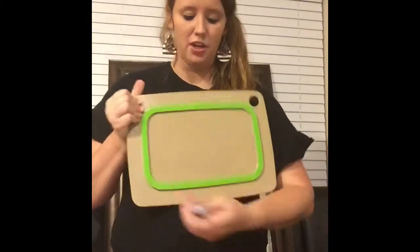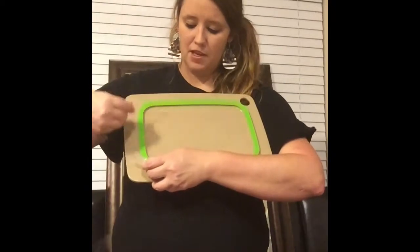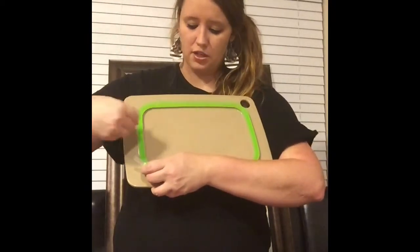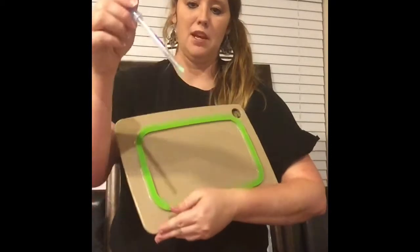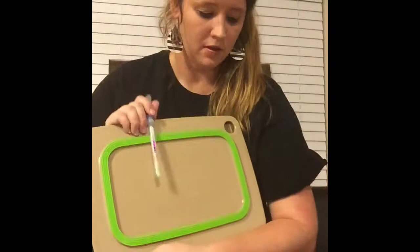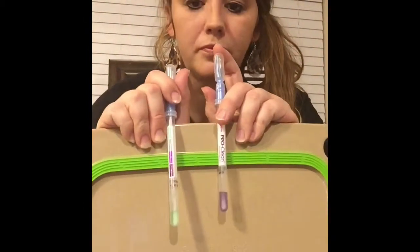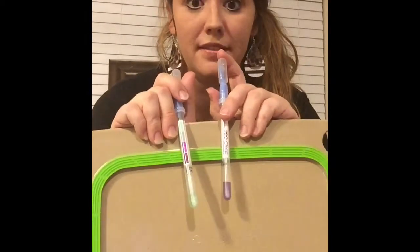So I'm going to take my green clean test strip, and I'm going to swab. If any of that chicken transferred back onto the cutting board, then it will show purple because it will be contaminated. So it's still green, still clean.